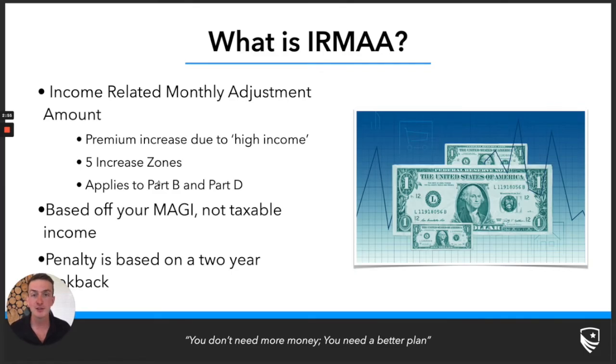there's something called IRMAA. It stands for Income-Related Monthly Adjustment Amount, that if your income is too high throughout retirement, you may see premium increases. So these are premium increases due to "high income." I have quotations around that because, as we know, high income is relative to changes and is relative to your situation. Everybody views high income as a different number in their mind. There are 5 different premium increase zones. We'll talk about where these premium increase zones lie and what is the corresponding tax penalty for being inside one of these increase zones. And this applies to both Part B as well as Part D premiums.